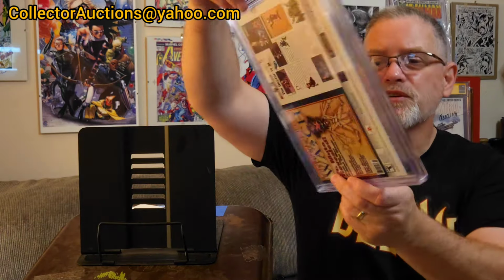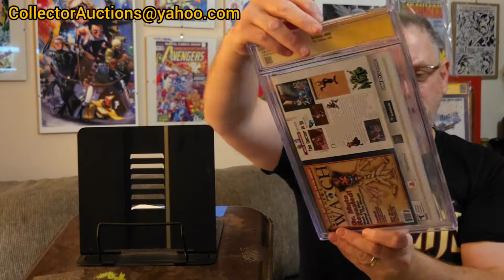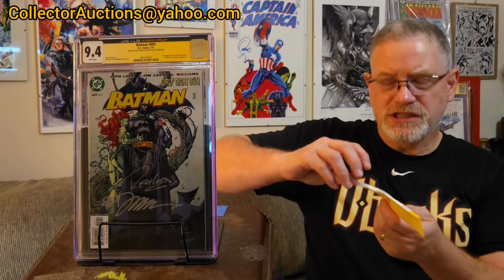Let's go back real quick, and I'll show you the signatures on the Jeff Loeb. Oh, you can see them right there. There's Jim Lee, and there's Jeff Loeb right there in silver. And I'll tell you what I'm going to do: when I do the editing on this, I will try to go back and read what the grader's notes are on this, and I will put them on there, and I'll let you know what the defect is. And so you can see we went from a 9.4 to a 9.4.